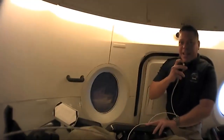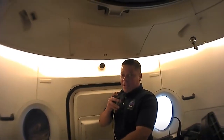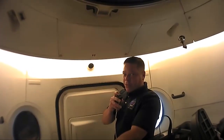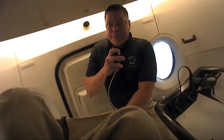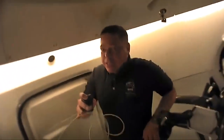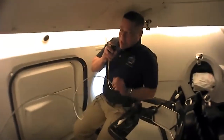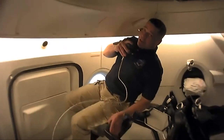That was exciting on ascent, to be able to see the arm rotate away from the pad, and that's when we both, I think, knew that we were going to launch today. So that was super cool. I've got a window on my side as well. The hatch that we came in is right behind me. It is a little bit tight quarters, but I'm going to try to demonstrate some of the capability that we have now that we're in zero gravity.